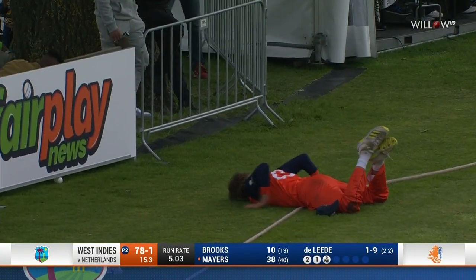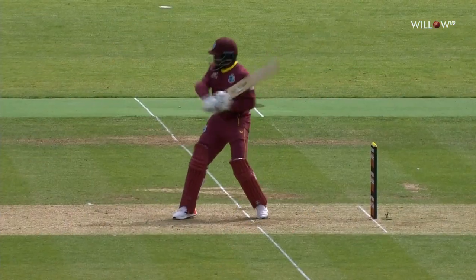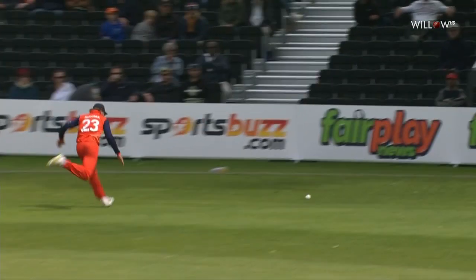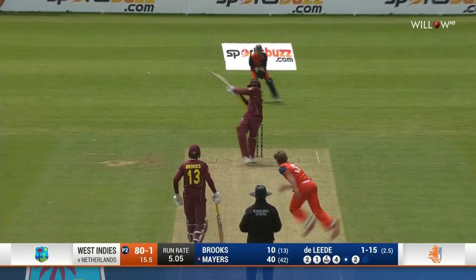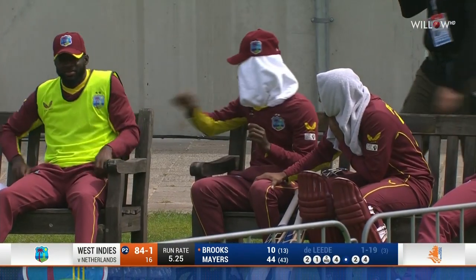Pulled away. And pulled powerfully too. That might go all the way. Indeed it does. King Ma, big effort from him at mid-on. Goodness me, these West Indies batters, when they hit the ball, it stays hit. I've seen Brandon King bludgeoning the ball. Today it drops short, and he's pumped for four. Again, Mayers really hitting that hard.